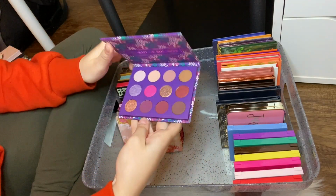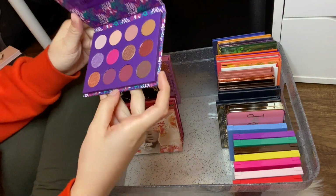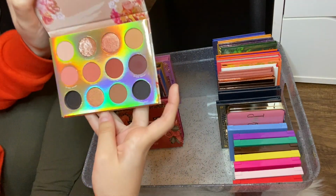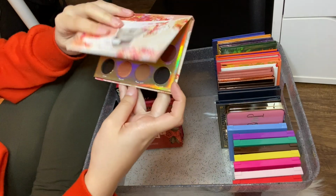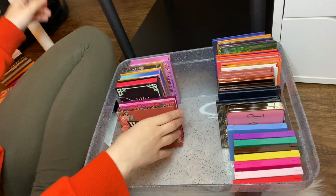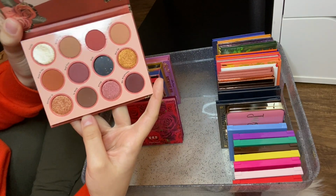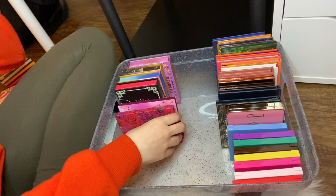Element of Surprise. I really do like this one, even though it looks really neutral, but it's a really nice palette, so I do want to keep it. Sweet Talk. This one had 2 pressed glitters. I threw them out, but I do like the color in this palette, so I am gonna keep it. The Whatever palette. This had 1 pressed glitter, and I did throw it out. I do like this one as well. I'm a sucker for berry tones.